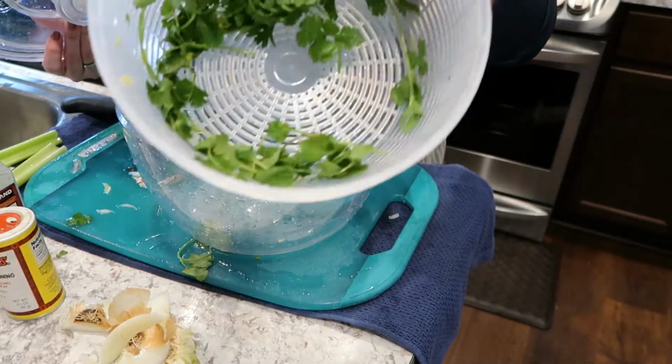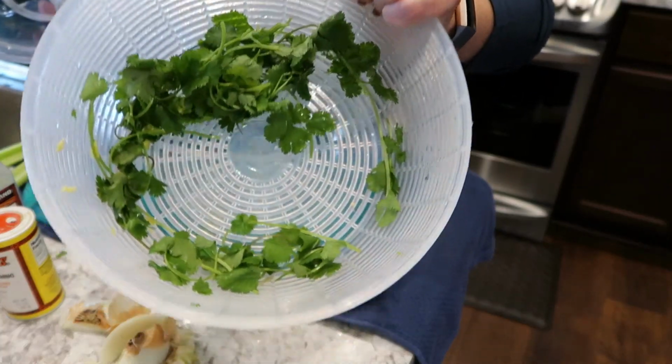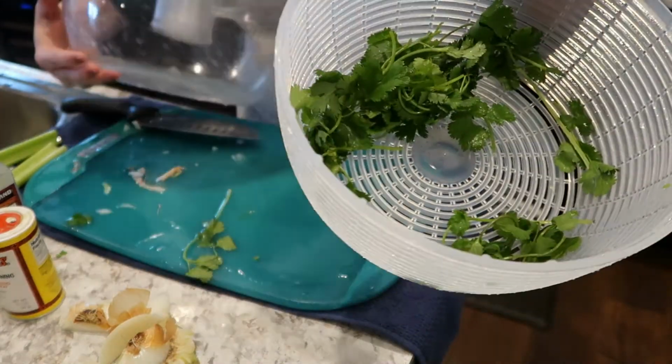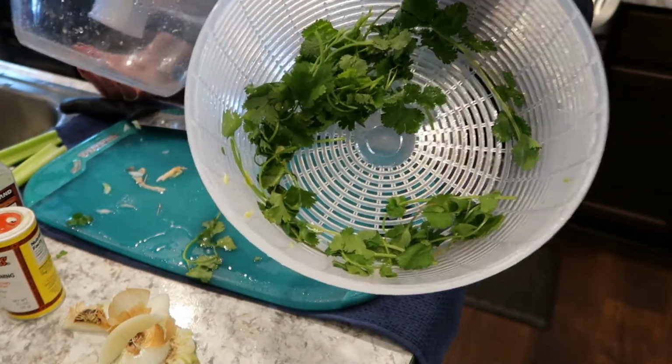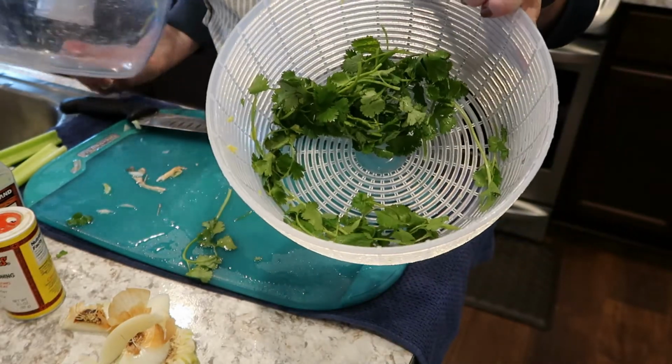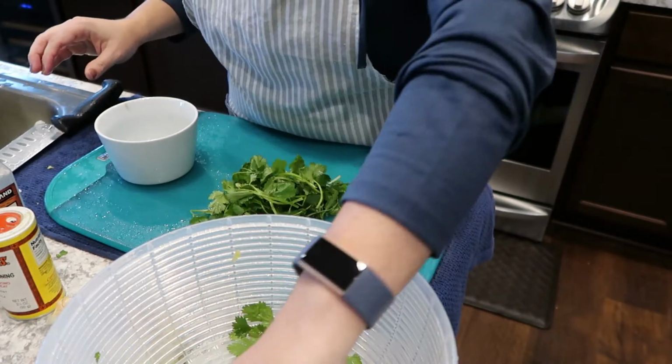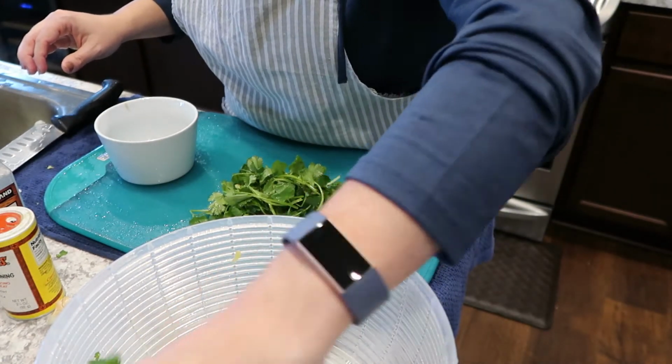So the cilantro has been washed and drained and spun. Yes, you can spin your herbs. It does the same thing that it does for your lettuce. Unless you want soggy, sloppy herbs, spin them too. So the cilantro is for tacos tonight, and I'm just gonna make a really simple, I don't know, dressing, salad, traditional thing to put on top.